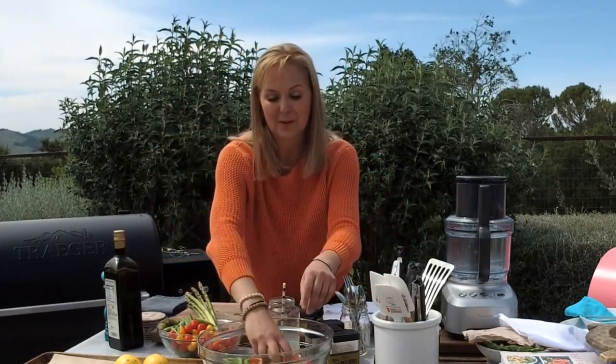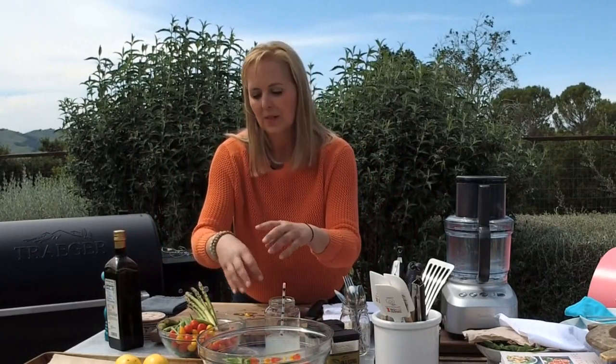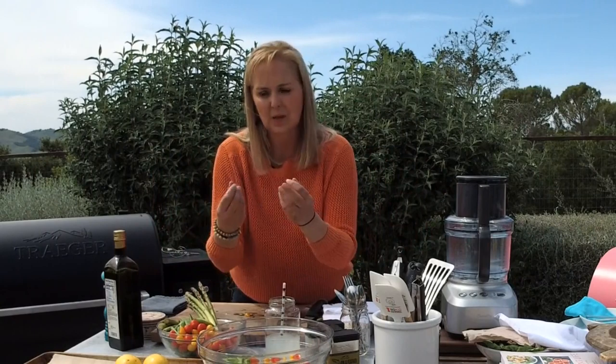Okay, those are my tomatoes. I don't know if you noticed, I just cut them in half. They're going to get blistery, and they'll kind of melt into the other vegetables and the salmon, and it's almost like a sauce.